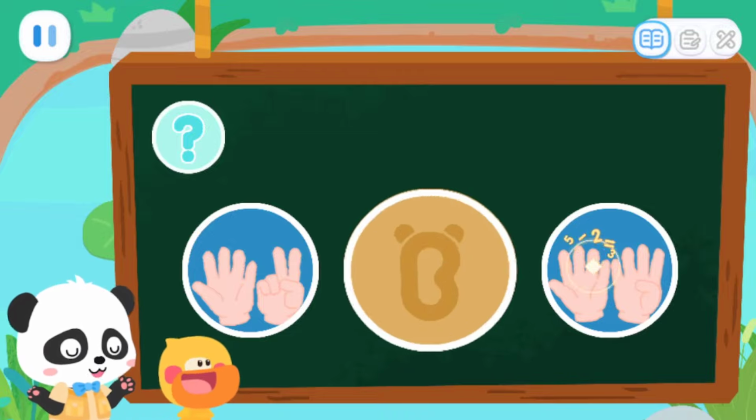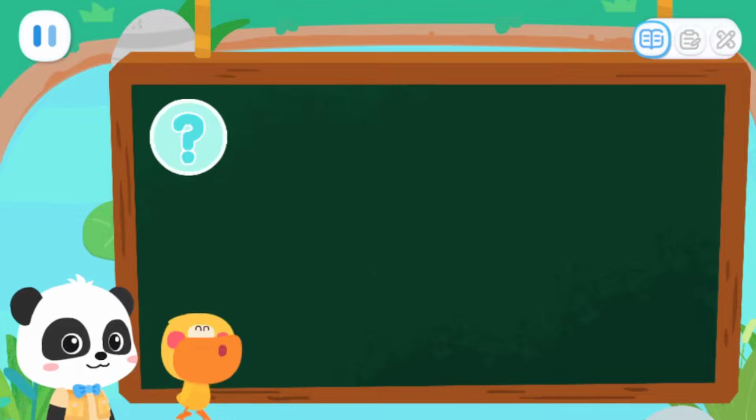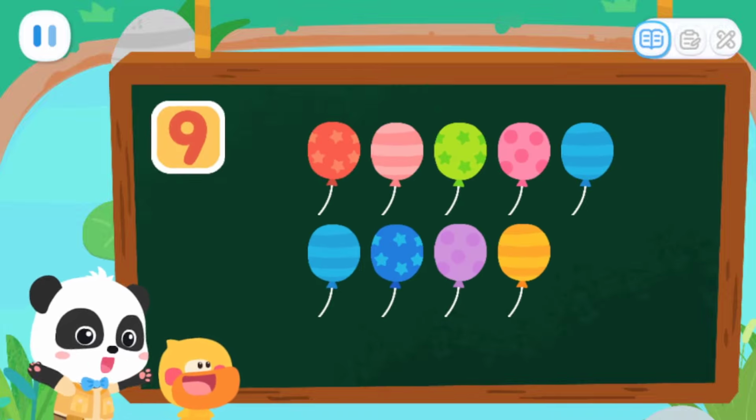Let's do a test. No, it's not right. That's it! That's right! 9 balloons can be represented by number 9.